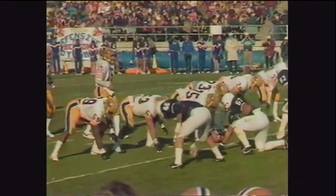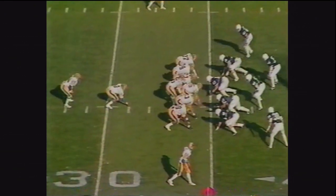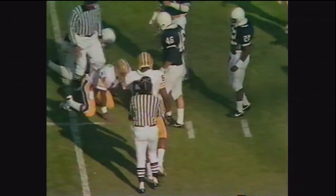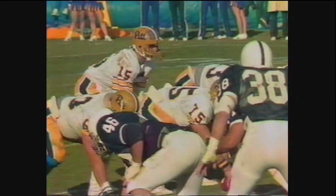After the Penn State punt, Pitt at their own 35-yard line. McIntyre and Hayward in the backfield behind John Kangemi. This is Hayward, got a hole, gets 5, maybe 6 out to the 41-yard line. Rogers Alexander tripped him up. Craig Hayward, his first carry of the ball game. He's a freshman from Passaic, New Jersey, averaging 4.3 yards per carry.